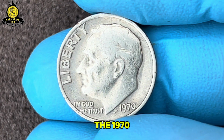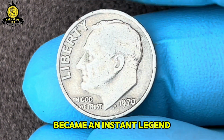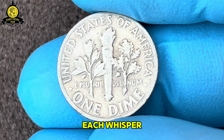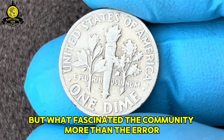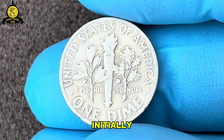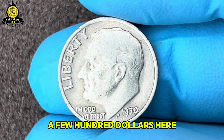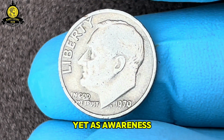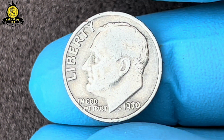The 1970s proof Roosevelt dime with a 1968 reverse became an instant legend, whispered about at coin shows and numismatic forums, each whisper adding another layer to its mystique. But what fascinated the community more than the error itself was the slow burn of its value. Initially, the coin didn't fetch astronomical prices. A few $100s here, perhaps $1,000 there. Yet as awareness grew and supply remained astonishingly low, demand surged.